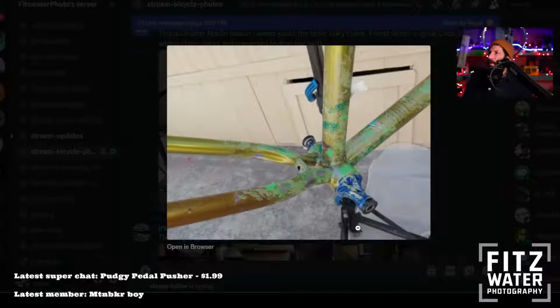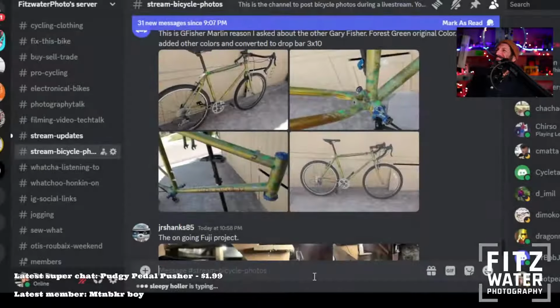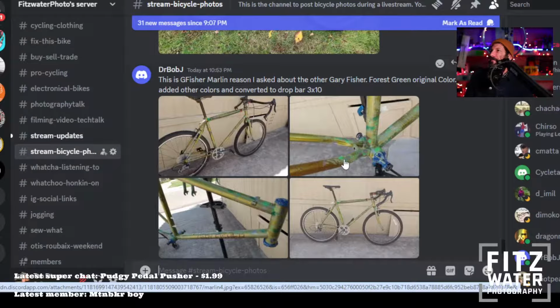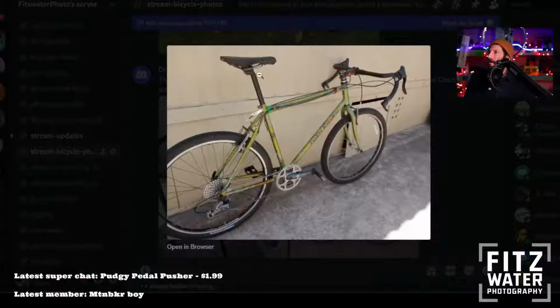Oh, he's respraying it. See how it's masking taped? Right? He's doing a terrible job. I don't think it's finished. What's the description say? This is the Gary Fisher Marlin. Reason I asked about the other Gary Fisher, forest green original color. I added other colors and converted it to drop bar 3x10. Yeah, see, it looks good when it's... Well, out of context. It was a process photo.